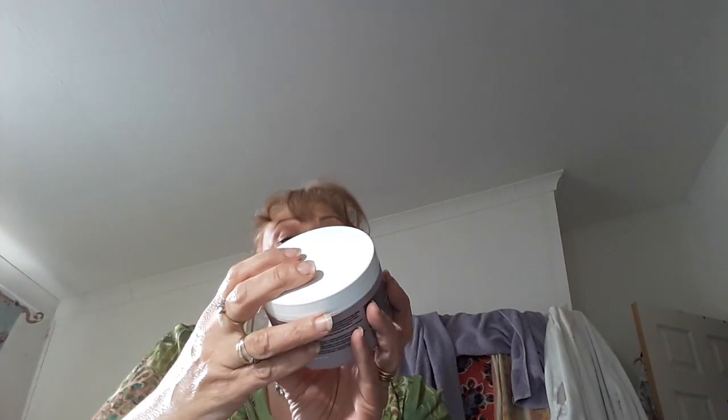Now I should be able to get this sticker off if I take my time, just in case I decide to give it to... yes, did it, there we go, if I decide to give this to Emma for her birthday. So that's the contents. The first item is the large size of 11 proof Restore Mask Treatment.